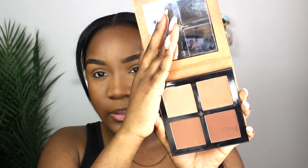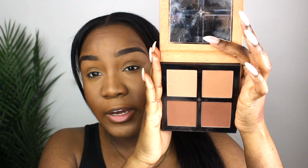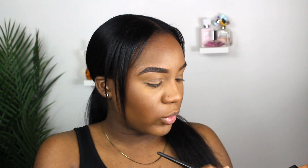All right, so just to set my contour and kind of bronze it up, I am gonna go in with my Essence Matte Bronzing Powder Palette, and it looks like this. This is Black Girl friendly, guys, and this palette was less than like $10. It was super cheap, so if you are looking for a very cheap contour bronzing palette, this is it here. I'm going to go in with this shade here. It's the second darkest shade, and we're just going to set our contours.